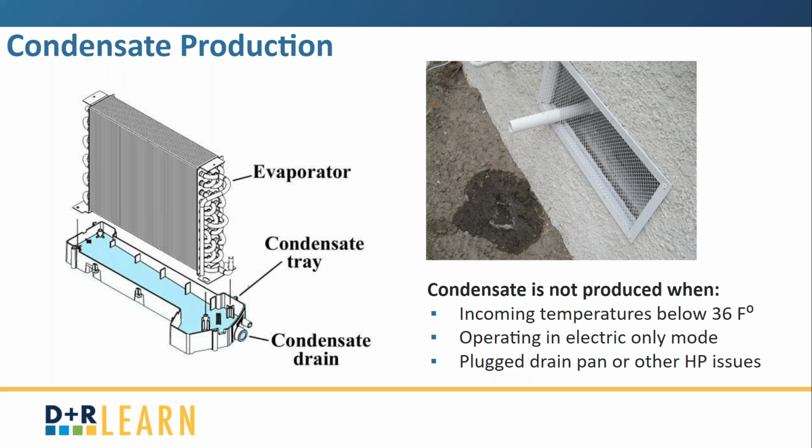One other point that I want to share with you is that you can see in the photograph on the right that the condensate is draining right next to the foundation of the house. It's not advisable to drain condensate right along the foundation of your home. Try to direct it away from the home using something like a French drain. It's not a lot of water, but having it at the foundation is not the best solution.